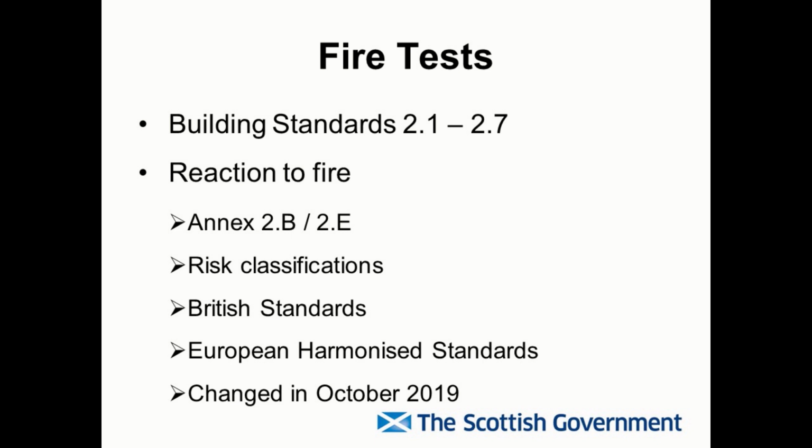Reaction to fire is considered on an element basis. That is to say, it is the way that part of the construction, for example, a separating wall or external wall cladding, reacts to fire. Basically, does it go on fire, and if it does, how quickly?